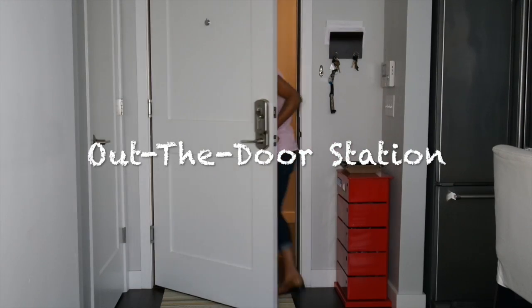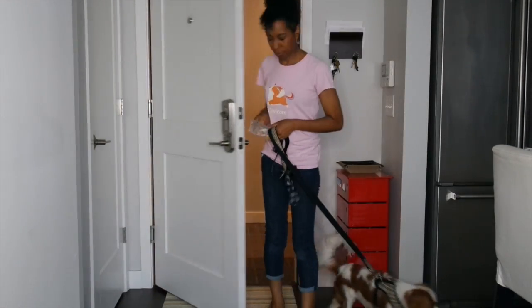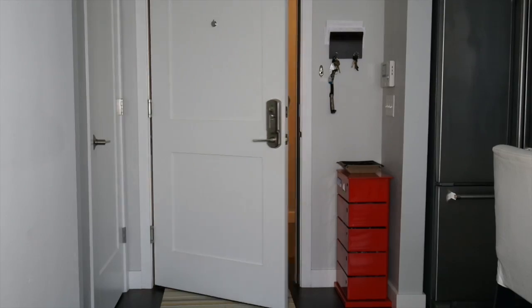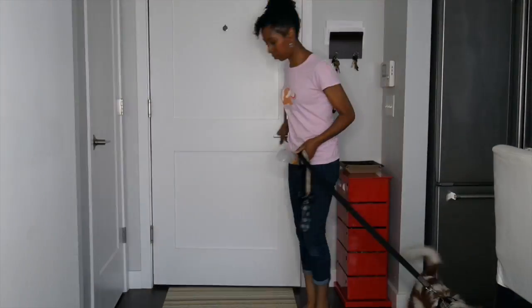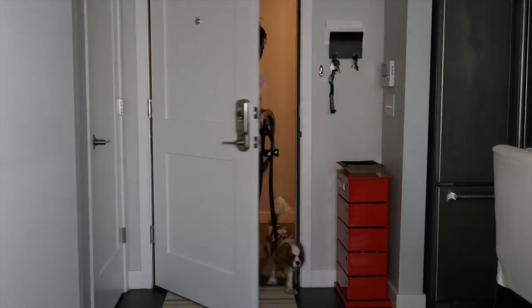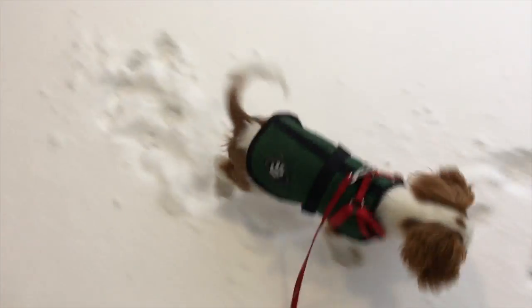The out of the door station. If you're training your puppy to go potty outside, you are going to be in and out of the house several times a day. During the first month of potty training, I took Clover out every hour that we were home, plus after eating, drinking, and playing. And in February in Boston, that was fun.